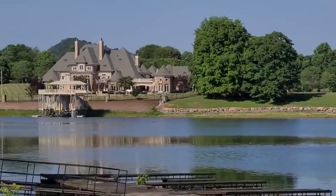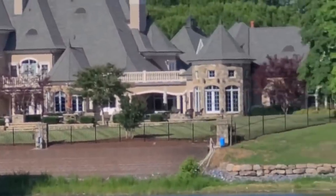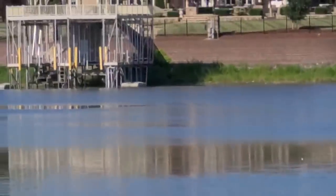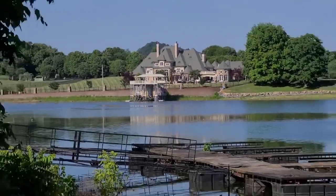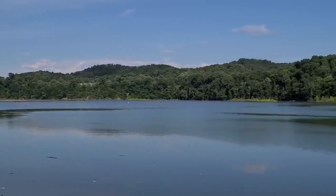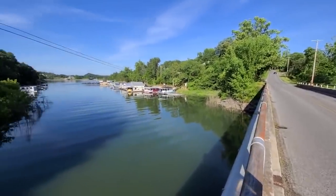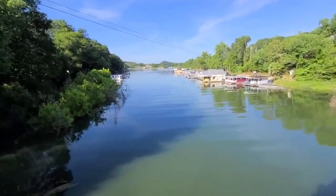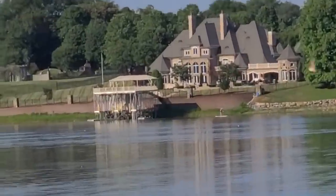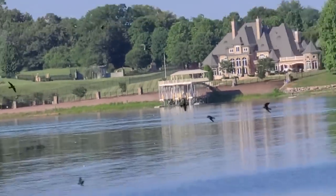What's a big house over there? Now I hear a boat, I just don't see one. Or I think I do. It may be an air conditioner condensing unit. Well, we're down here on the bridge. There's the dock I was on earlier. You probably can't see it. I'm on that bridge that I filmed a little bit earlier. Remember when I said there's the bridge? Well, I'm on that bridge now.